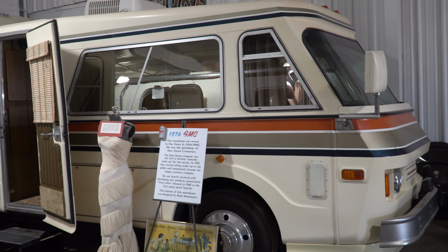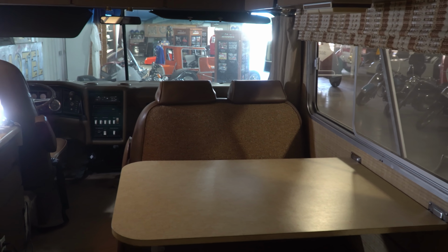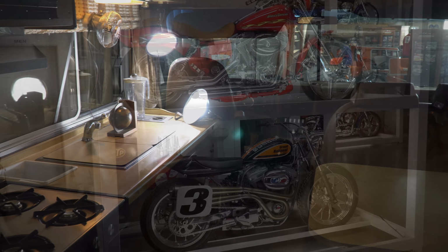The Jack Sisemore RV Museum recently relocated to the frontage road lining I-27 and is open Thursdays, Fridays, and Saturdays only. Admission is free and donations are accepted.